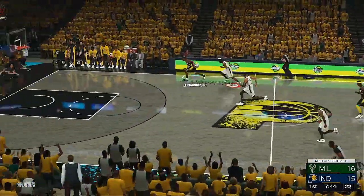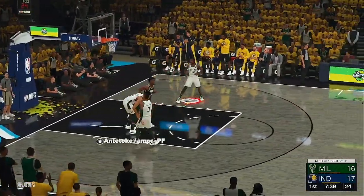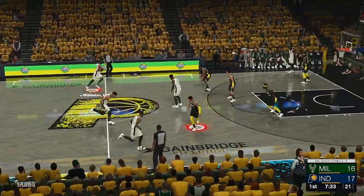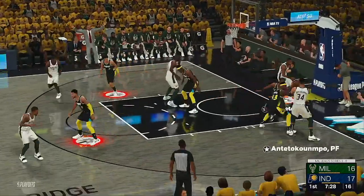Deflects the pass. Oh, and a fast break for the Pacers. And the big dunk at the end of the break. Good fast-paced play there. It's much easier to find a shot when you beat the defense back. Here's Middleton, and they get it back.